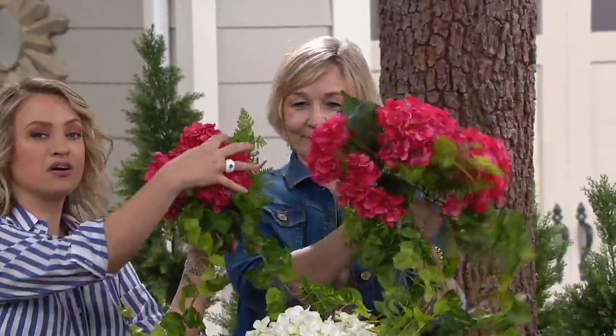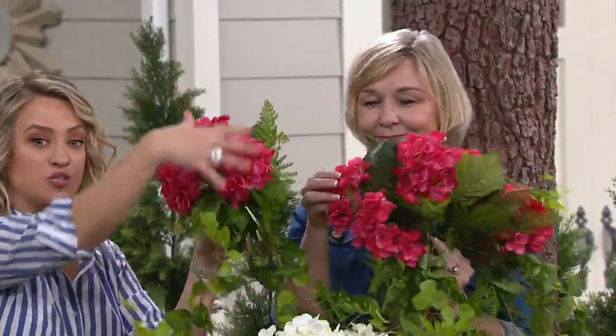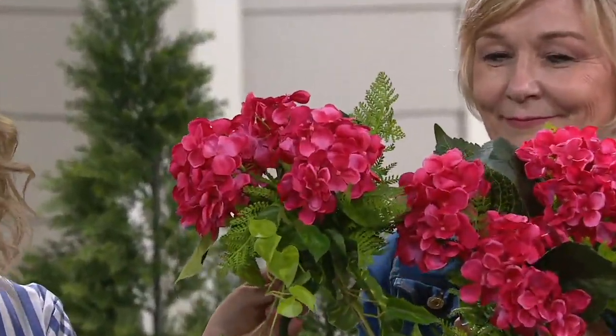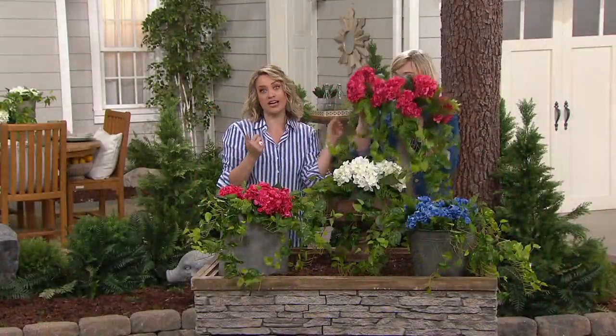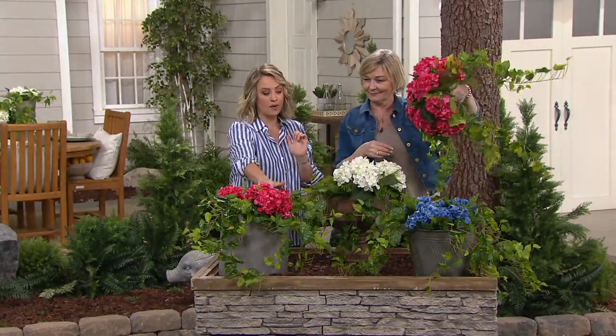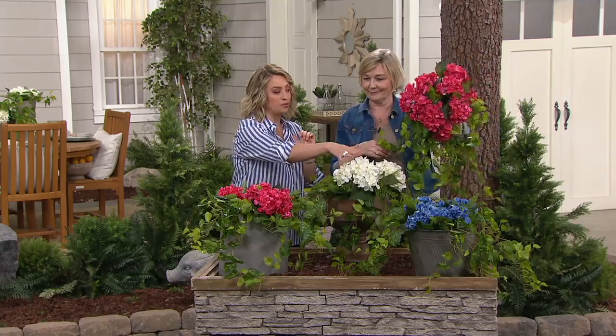And do you notice there are 3 heads within each one of those in the set for $34.12, on Easy Pay for $11.37. So you could get a couple of them for around $22. You just let us know if you want the pink, the white, or the blue.